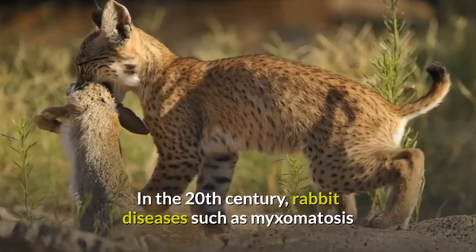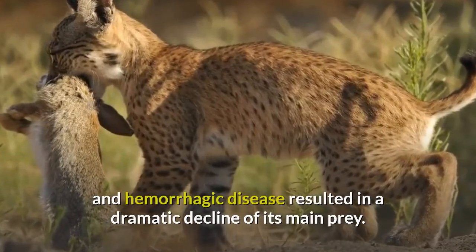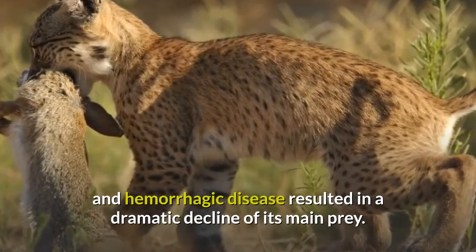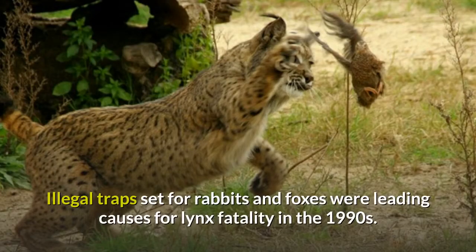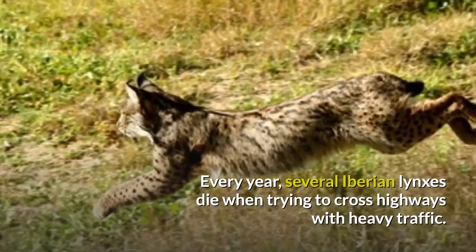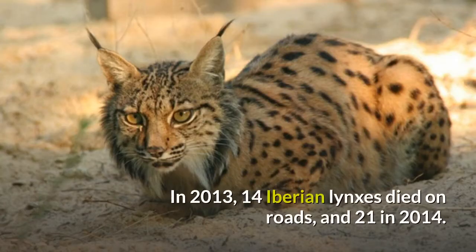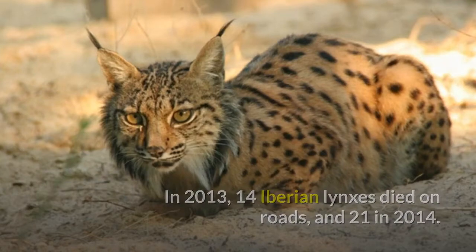In the 20th century, rabbit diseases such as myxomatosis and haemorrhagic disease resulted in a dramatic decline of its main prey. Illegal traps set for rabbits and foxes were leading causes for lynx fatality in the 1990s. Every year, several Iberian lynxes die when trying to cross highways with heavy traffic. In 2013, 14 Iberian lynxes died on roads, and 21 in 2014.